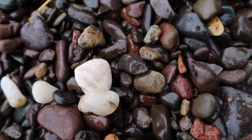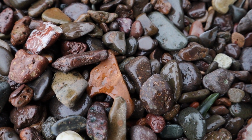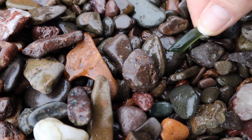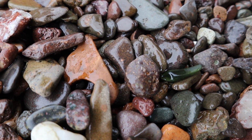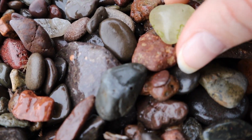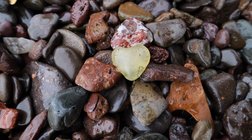Some really lovely rocks here. I'm not really collecting them, just really the agates and, you know, sea glass we're supposed to be collecting right now. But we'll take what we can get. And there is a wee heart for Nicole. Pop that here. It's a really good heart shape actually, that one.